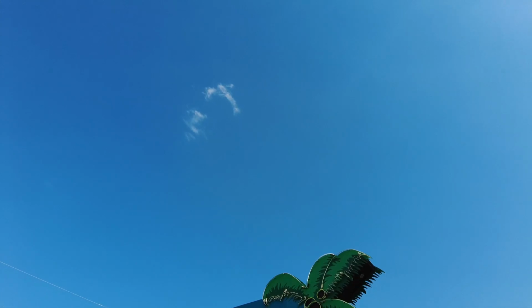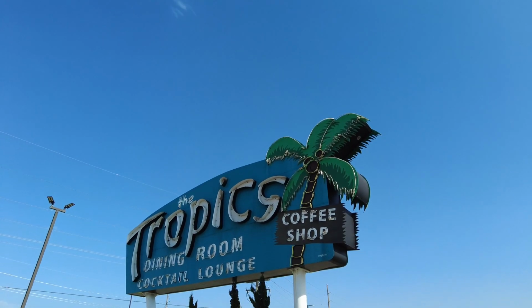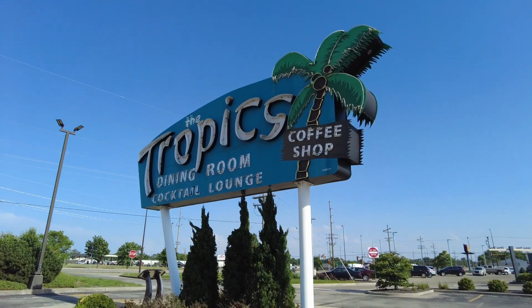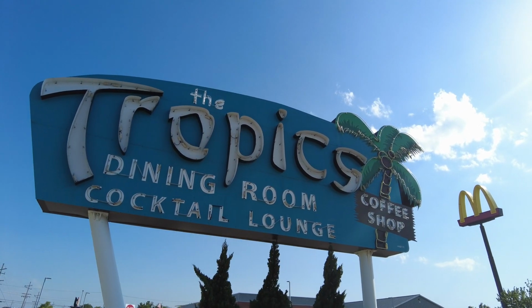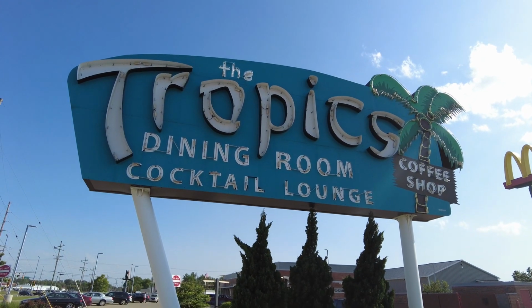In the town of Lincoln, we saw this awesome restored Tropics sign. The Tropics restaurant was demolished, but this iconic sign was restored in 2018 and remains a Route 66 landmark.